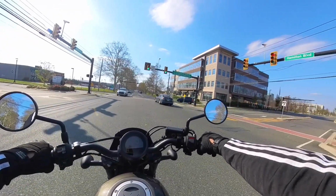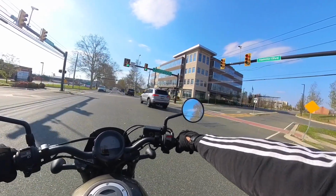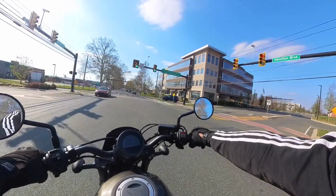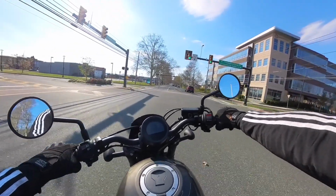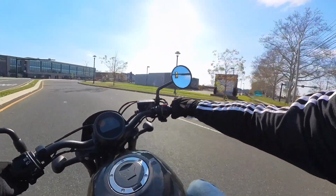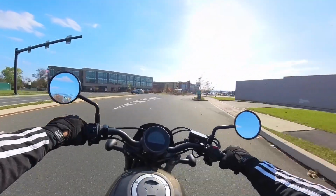This place is nice. No, that's a new building too on the right. I don't know what that is. Maybe they're gonna have stores in there. I don't know. Or offices. I'll let you guys know once that's up. Commonwealth.